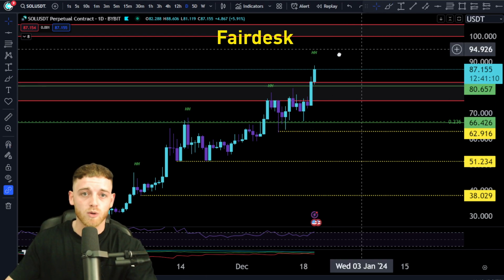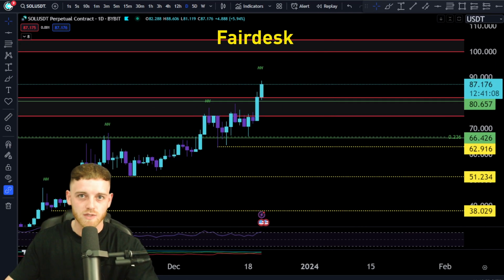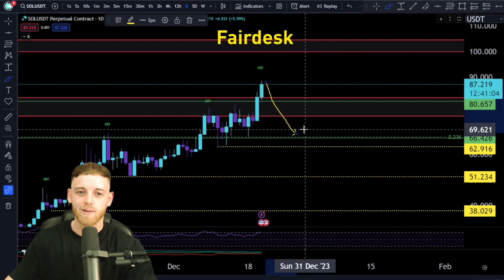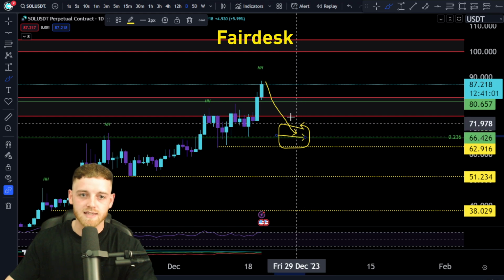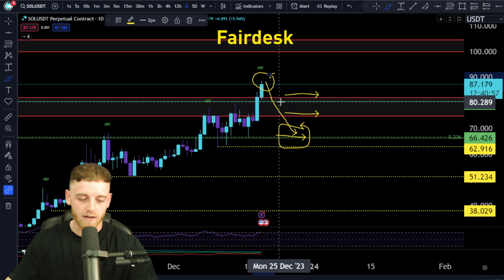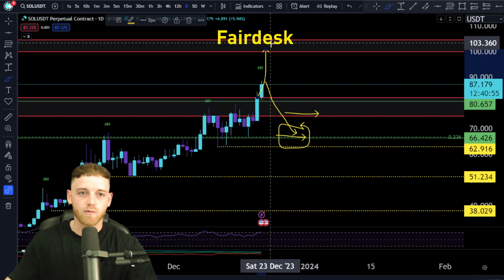So in terms of buying points for this asset, just before we get into a really juicy price prediction, so make sure you stay tuned for that. Really exciting stuff for Solana. We're going to be looking at potentially buying up at this area, buying up at this area, and buying up at this area, guys. You don't want to be buying right now, okay? And you only want to be buying this area if we come up, okay?